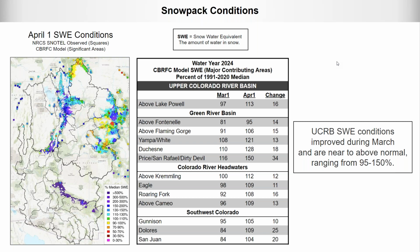And a similar table here in the middle, breaking it down by sub-basin. So above Lake Powell, you can see back on March 1st, sitting about 97% of normal. April 1st, about 113% of normal. And these are our model SWE conditions. So you can see where we're at March 1st, April 1st, everywhere had a positive change when it comes to comparing snowpack conditions as a percent of normal. So again, above normal March precipitation led to increases in snowpack conditions on April 1st.